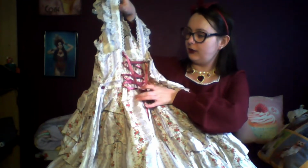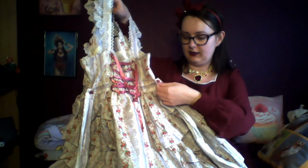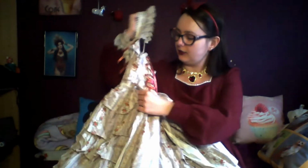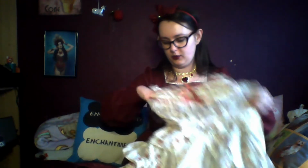Quarter panel shirring with corset lacing, waist ties with what looks like a fairly standard button. I don't think that's a custom design. The lace, as far as I can gather, is not custom, it's just simple floral lace, and it's the same kind throughout. Oh yeah, so there's a side zip, yeah, quad lacing.